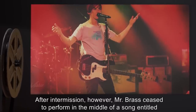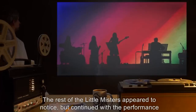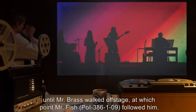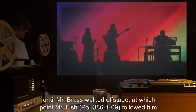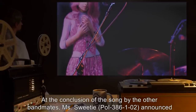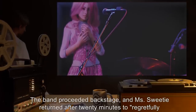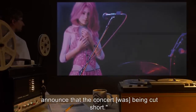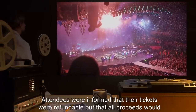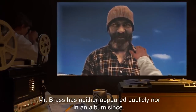After intermission, however, Mr. Brass ceased to perform in the middle of a song entitled Chris's Daily Walk. The rest of the Little Misters appeared to notice, but continued with the performance until Mr. Brass walked off stage, at which point Mr. Fish, POI 38619, followed him. At the conclusion of the song by the other bandmates, Miss Sweetie, POI 38612, announced an unplanned intermission. The band proceeded backstage, and Miss Sweetie returned after 20 minutes to regretfully announce that the concert was being cut short. Attendees were informed that their tickets were refundable, but that all proceeds would go to charity. Mr. Brass has neither appeared publicly nor in an album since.